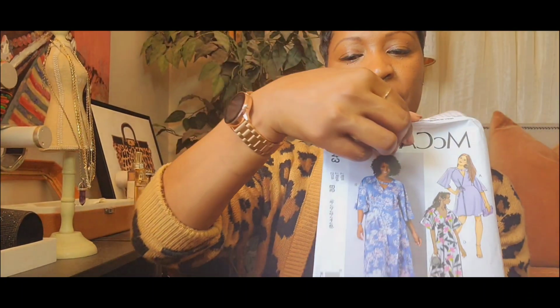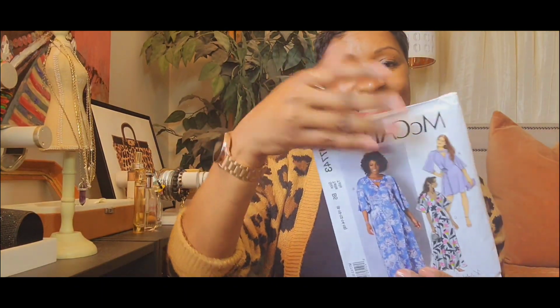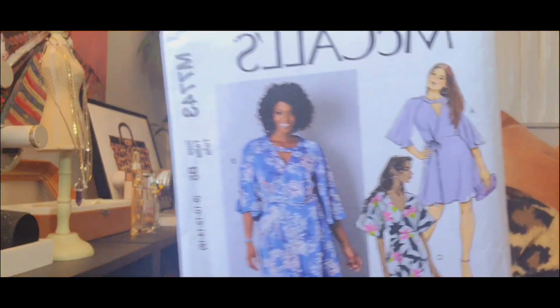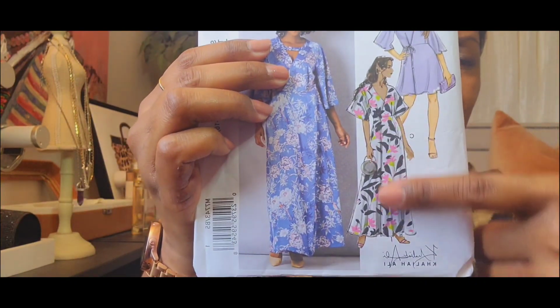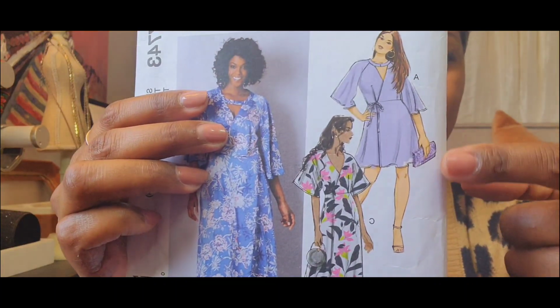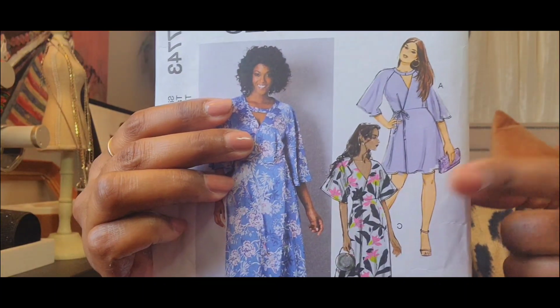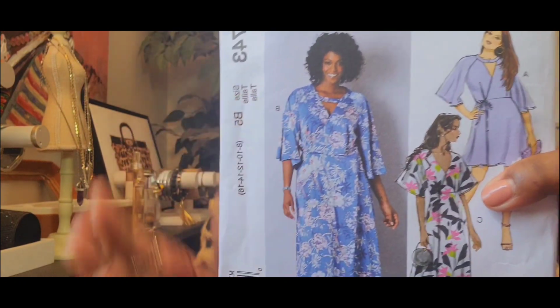How many pieces in here does it say? This one does not say, but it looks super simple. This one's pretty nice too. Like I said, she got me with this purple. I might try to find that same exact purple and do her. But super duper nice. Love this.